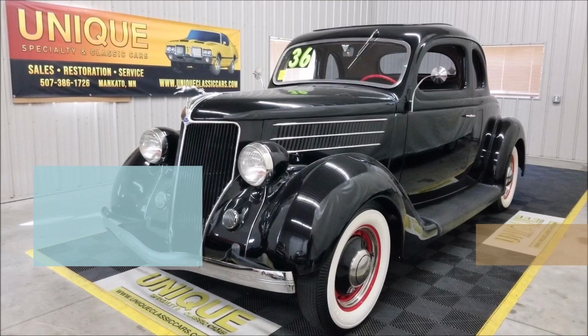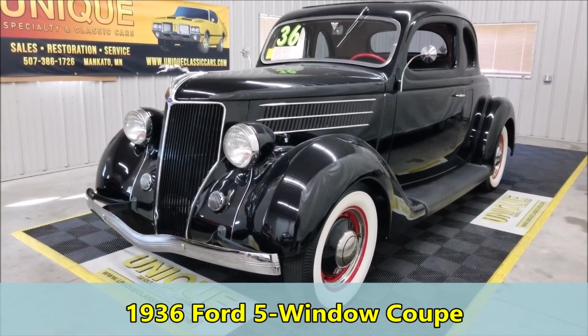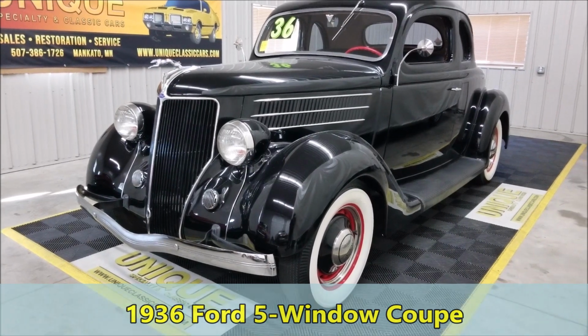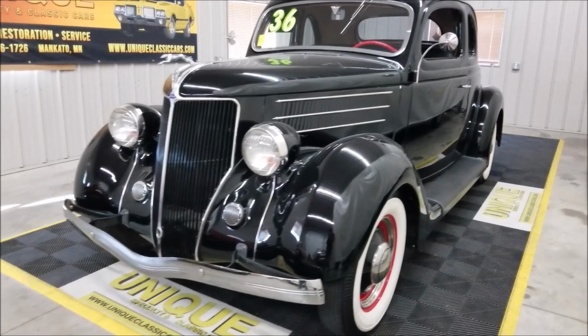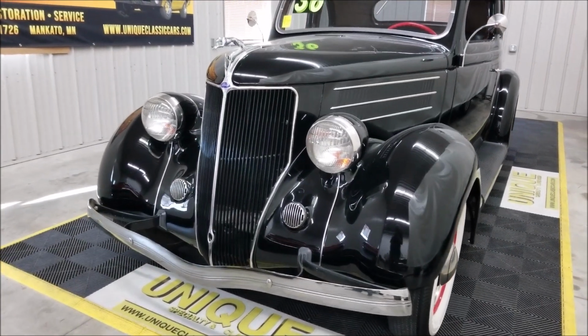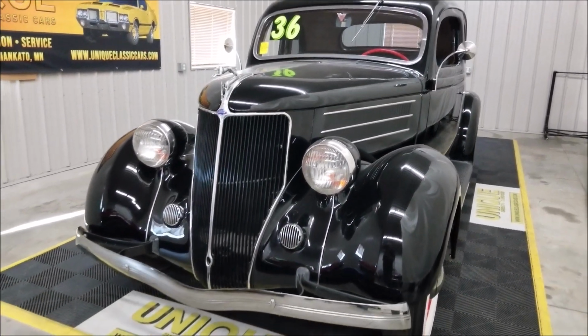Great looking classic 1936 Ford 5-window coupe. Still has a very stock look to it. When you fire it up, you hear that flathead run. Got a little rumble to it though. So let's call it a little bit of a hot rod, but again, very classic look to it.